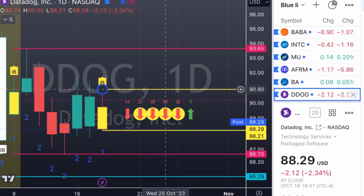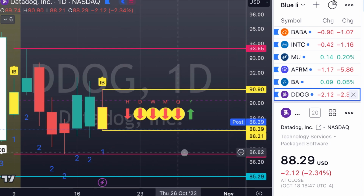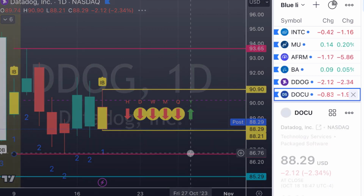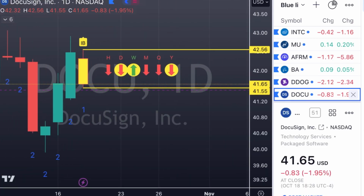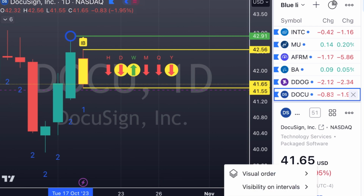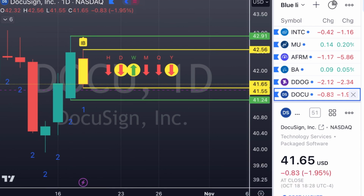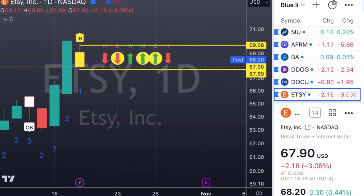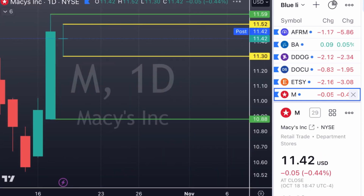Datadog, inside bar, stuck on the inside week. You can tell by the 2 pink lines. Puts at 88.21, calls at 90.90. Inside bar on DocuSign, where we look for calls at 42.56. And like I said, the targets are the high of the preceding wick. We can look for puts at 41.55, targets the low of the preceding wick. Etsy, inside bar, calls at 69.68, puts at 67.69. You know how to draw the targets.